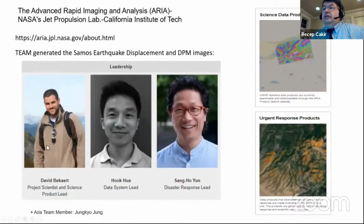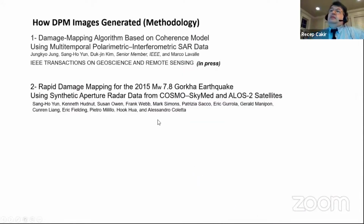So this is the ARIA team, and Sang Ho is behind the whole image provision during and after the Samos earthquake. Jun Ho Jung was another person who generated those images. The ARIA team's leadership is in this group. They provide science data products like InSAR data products, and urgent response products, just like damage proxy maps.